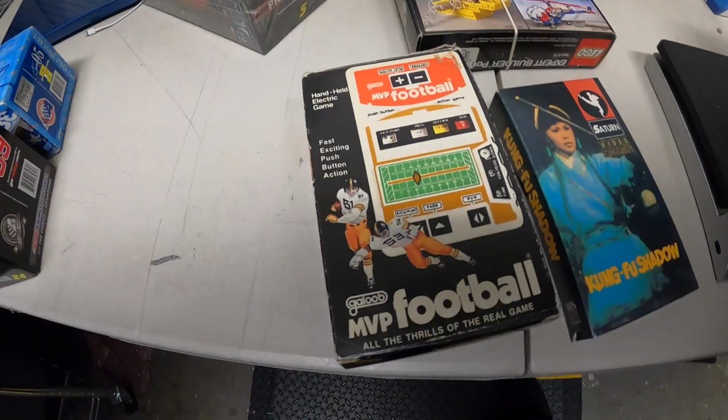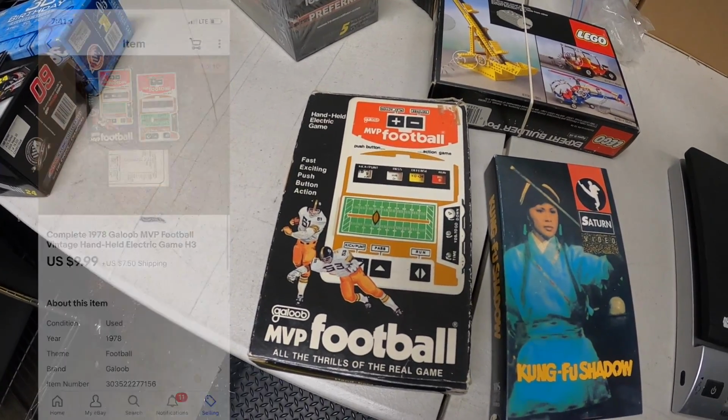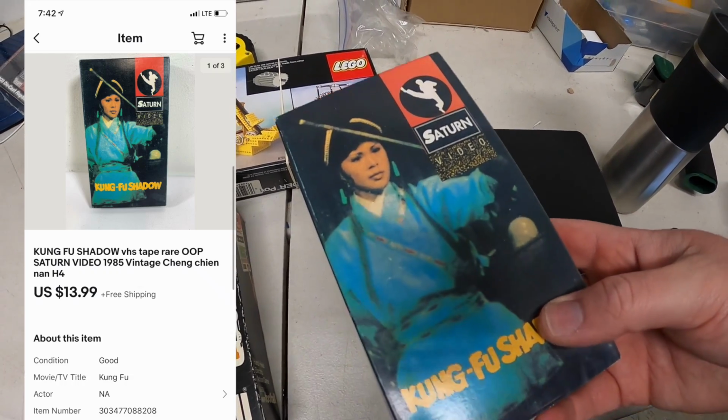This little football game by Galoob, complete with box. This sold for $9.99 plus shipping. And this VHS tape, Kung Fu Shadow, out of print, kind of rare. This sold for $13.99 free shipping.